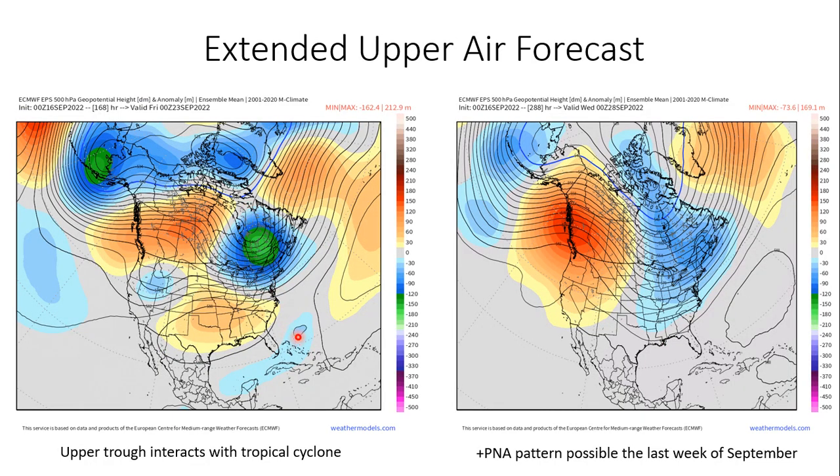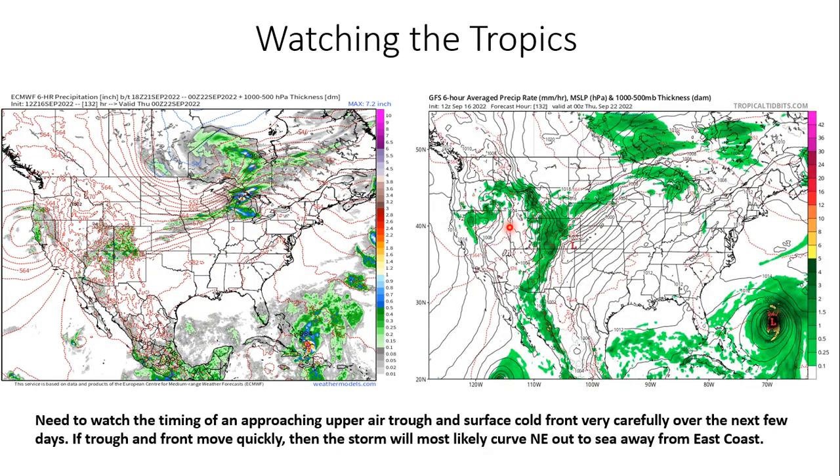to basically help move this out in the weakness between the two ridges, the Bermuda High Ridge, that Bermuda Ridge, and then the upper high over the south central U.S. There's going to be a weakness right there with the trough axis, and if the cold front comes through, it'll help to steer the storm offshore.